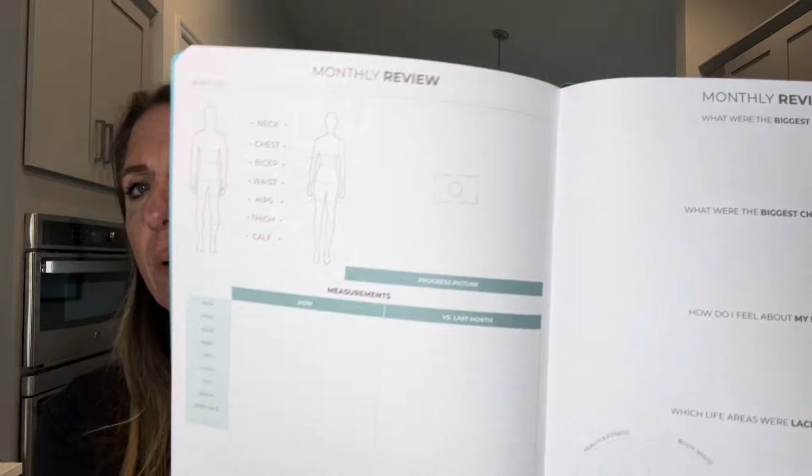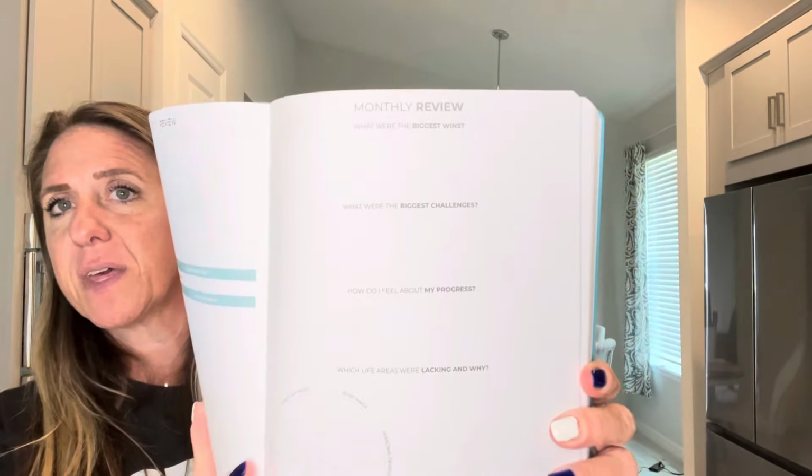You take a photo and put it in there if you like, and your measurements. And then you review it monthly on how did you feel? What were your biggest obstacles, wins, challenges, all of that.